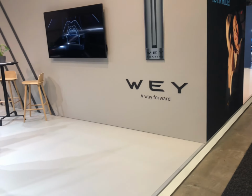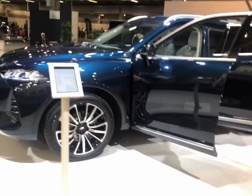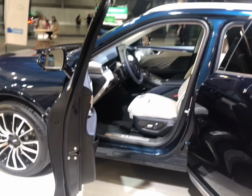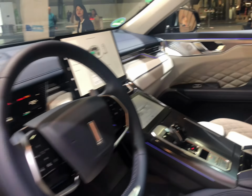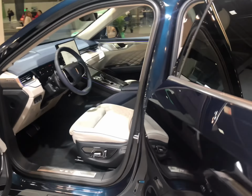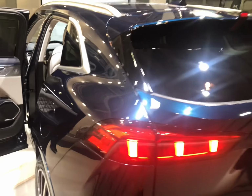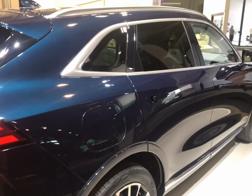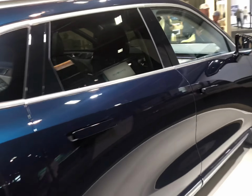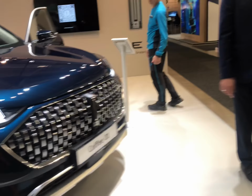So the second brand is Way, and this looks like a big SUV. It's called the Coffee 01. This is comparable to the Nio, the Model X. Big screen, nicely the same as Tesla actually. But it really breathes quality. Lots of room. This will do very well in America. They love those kinds of big ones. I think the Americans will all love this. For Europe, it's a little big. But okay, so this is immediately a second brand and a completely different kind of vehicle.